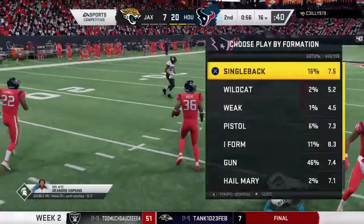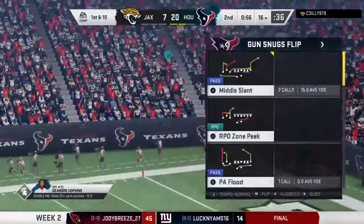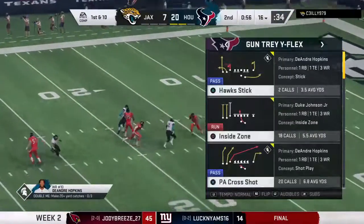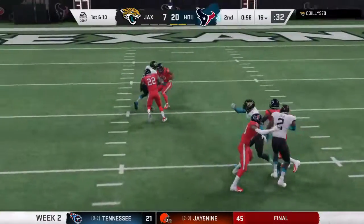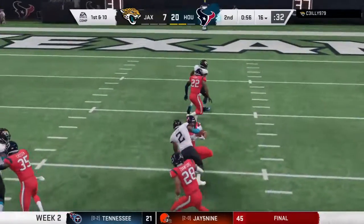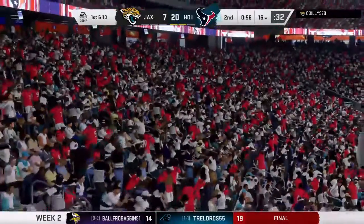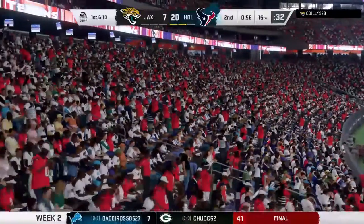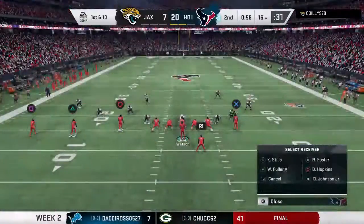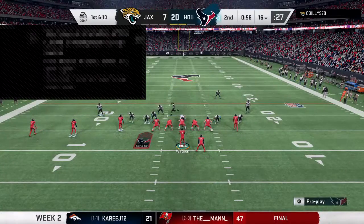It'll be a 51-yard punt that time. And the offense will take over with a new set of downs. Houston's offense already at the line, set to get going. You've got under a minute to go here until halftime.